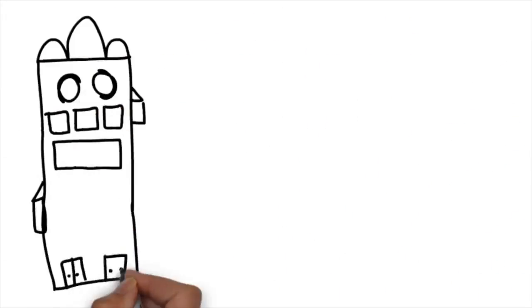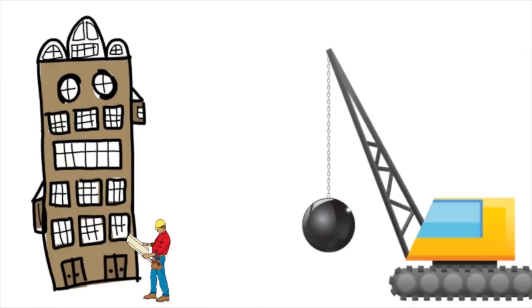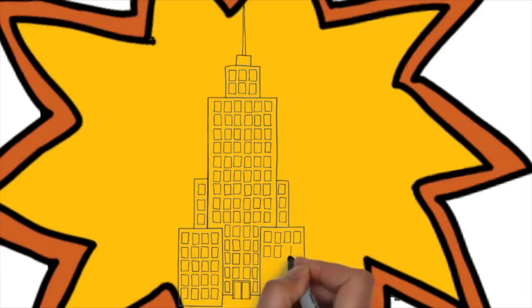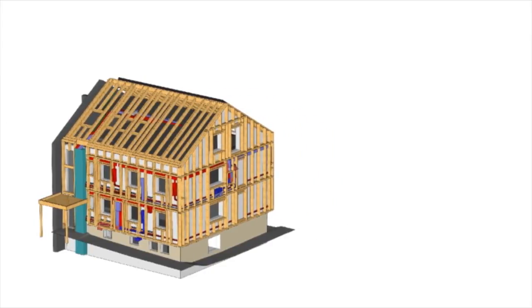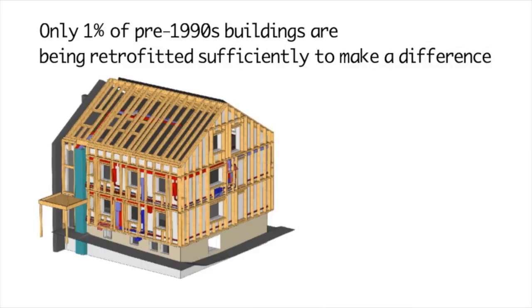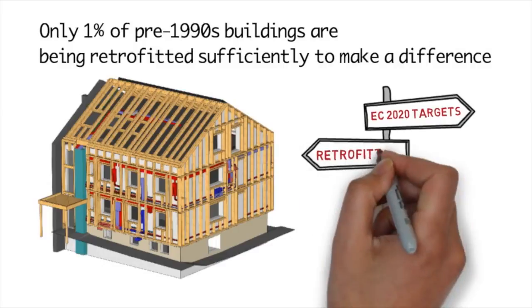Cutting the amount of energy used by our buildings will be key to hitting all these targets, and it makes sense to work on ways to make them more efficient without having to knock them all down and start again. That's why renovating older buildings and retrofitting them with cutting-edge energy solutions is so important. But at the moment, only 1% of pre-1990 buildings are being retrofitted sufficiently to make a difference. And that has to change if we're to hit those EU targets.